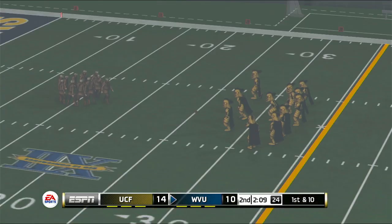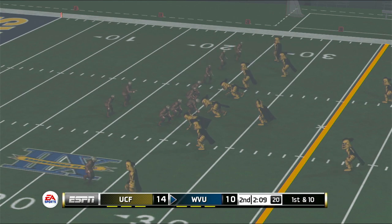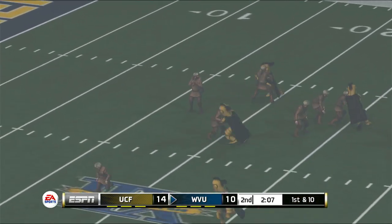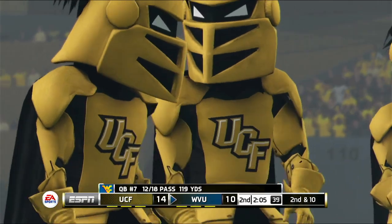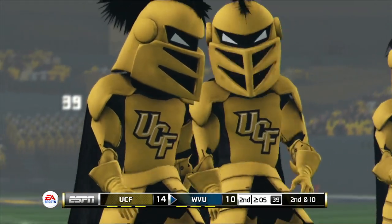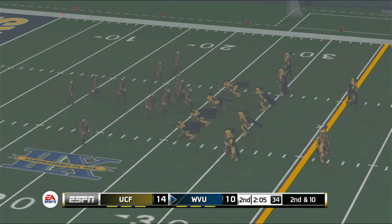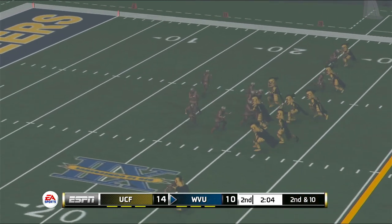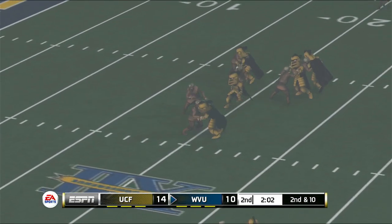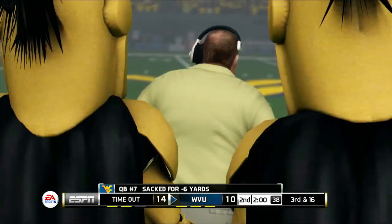Momentum swings have been fairly even, and with so little separation, this game can be drastically changed on just one or two plays. Just throws this one away. Second down and 10 to go, ball on their own 25. The Knights will use their first time out of the half.